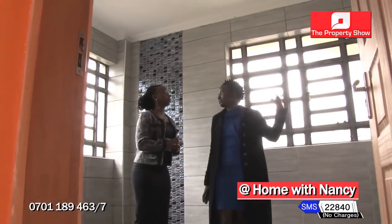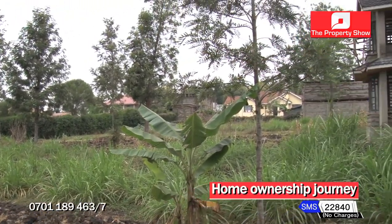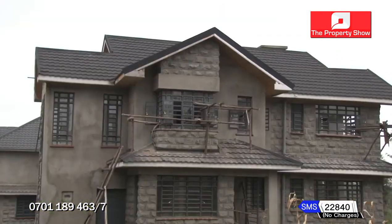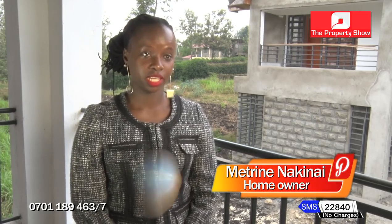After we visited here, the next day I called a valuer that I know and told him that I'm interested in buying a property, and we need to do due diligence, the search. So he did a search, and after a week he told me the land is okay. After the valuer assured me that the land is okay, I went ahead and looked for a friend who knows more about construction. We met.